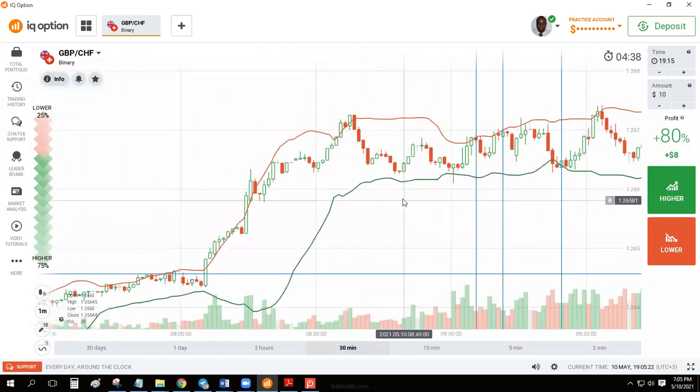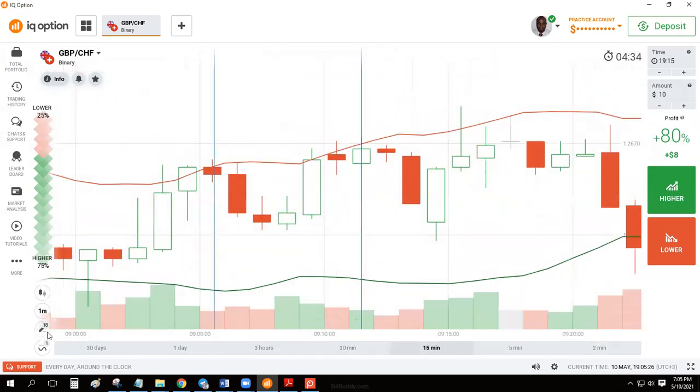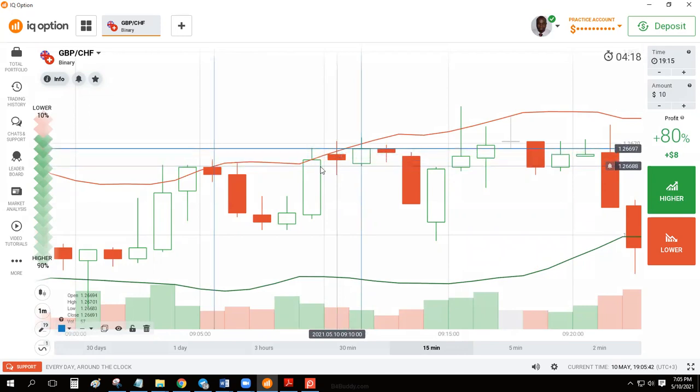But that is it. So now look at this one. I think we have another setup somewhere here. There are several of them here, just for demonstration purposes. Now we have a rejection. Look at the rejection. You draw your line over there and show the body part of that. This candle touches the line, closes below. Then after that, we have another setup over here.